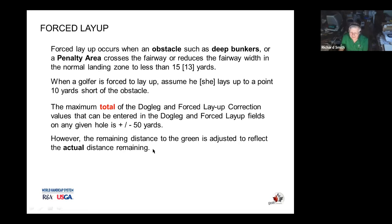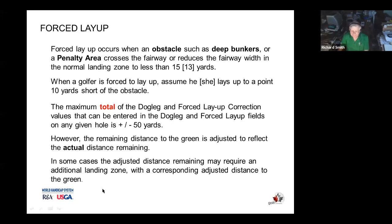So if we had something where we have to use this maximum of 50, but it was actually, say, 60 yards longer, for the adjusted shot we would use the 60, but what gets entered in the value for dogleg and forced layup has to total plus or minus 50 or less. Notice, of course, that in some cases, the adjusted distance may require an additional landing zone, which would then reset, if you like, the remaining distance to the green, and you'd have to adjust that.